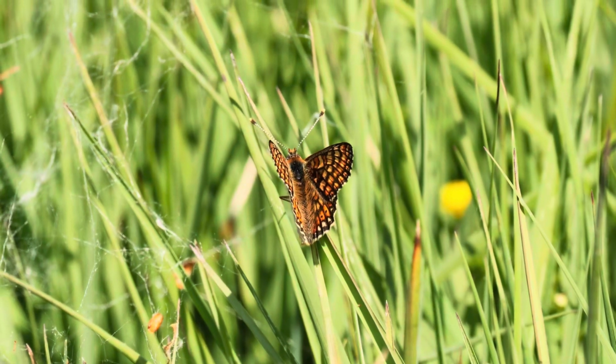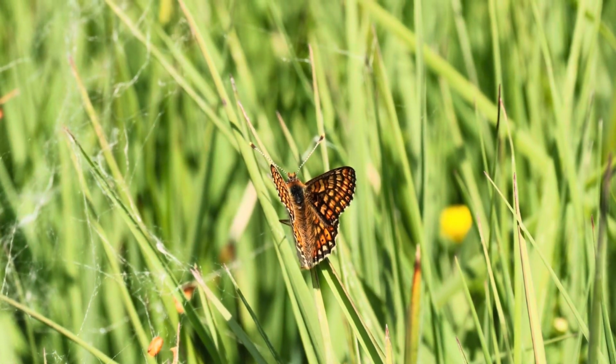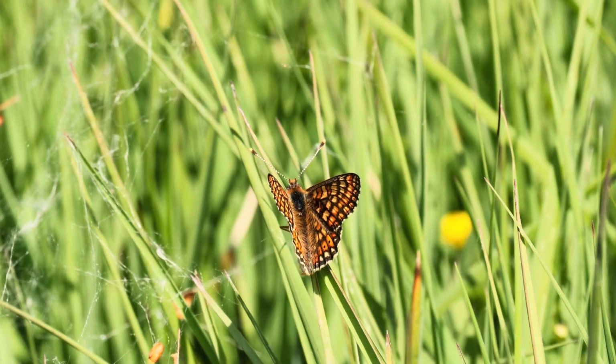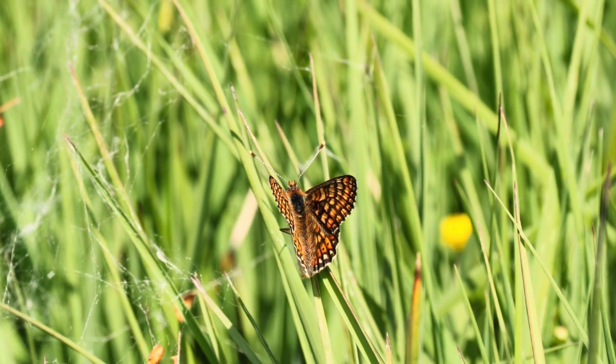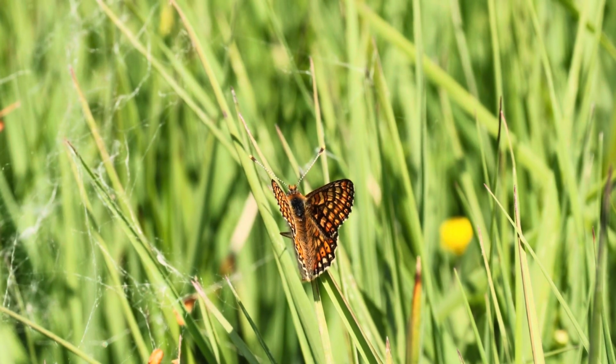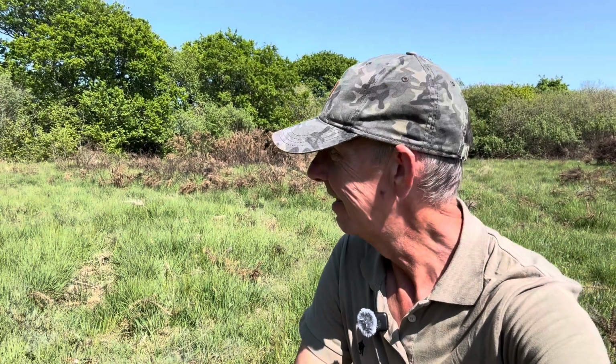So, I've seen one just basking, making the most of the warm sunshine. So that's a good sign, they're definitely about. But just the one at the moment. But one's better than nothing. Fantastic.